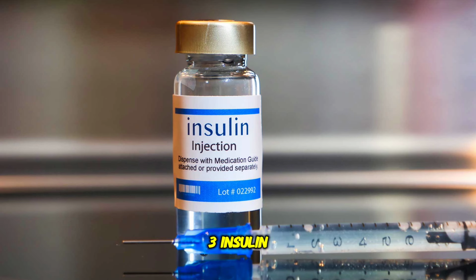3. Insulin. This life-saving medication for diabetes can be a double-edged sword. While it helps manage blood sugar, it can also promote weight gain. It's like your body saying, "Thanks for the glucose control. Here's some extra padding as a bonus."